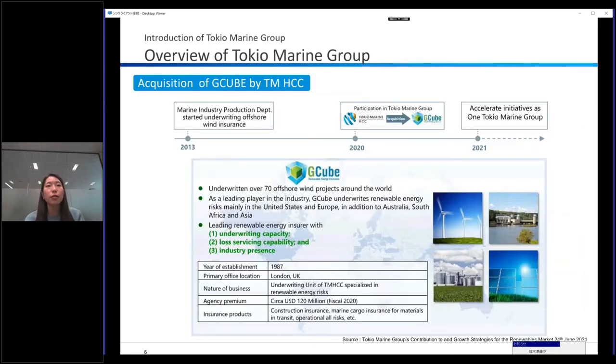At this timing, I would like to touch on the acquisition of G-Cube, as this is a very important element of Tokio Marine's renewable business. G-Cube was an MGA, well, saying it simply, an underwriting agent for the renewable energy business. And in 2020, the company was acquired by HCC, now becoming a member of Tokio Marine Group. G-Cube has underwritten over 70 offshore wind projects worldwide. And needless to say, their expertise from that experience is very highly respected and valued by the market. TMNF and G-Cube operate as different entities, but we have good communication and collaboration within the group. We exchange each other's experiences and knowledge. So this is empowering the Tokio Marine Group.